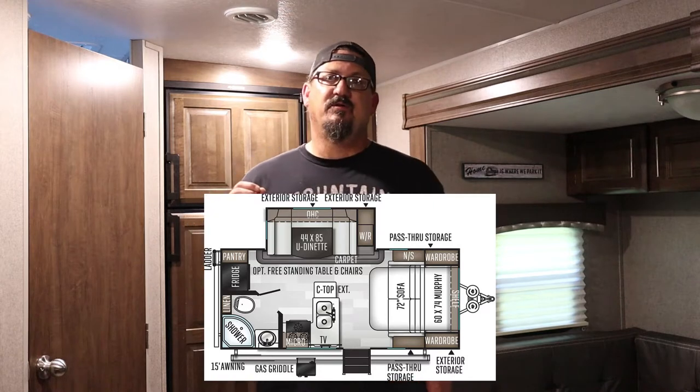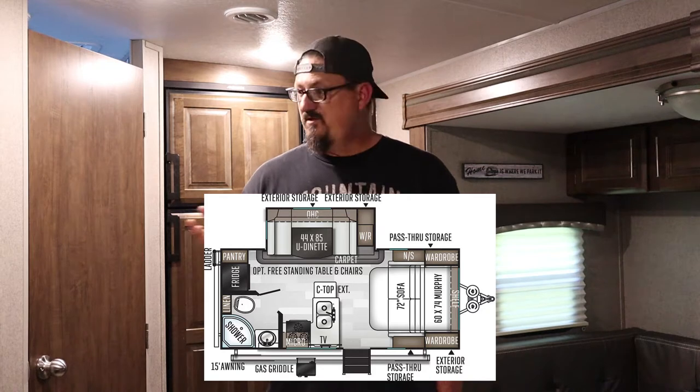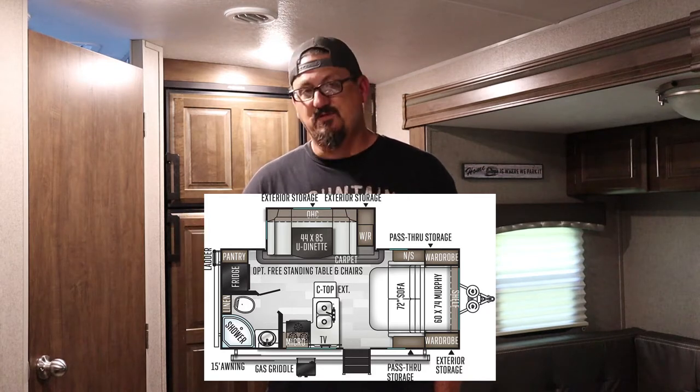This is our new camper. This is an introduction, but it's also a 6 month review. We've had this camper 6 months now, and it is made by Forest River. It's a Rockwood Mini Lite 2104S. Super, super compact camper, but it's really packed with features. And I'm gonna give you guys a little walk around and show you some of the stuff. We absolutely love it.